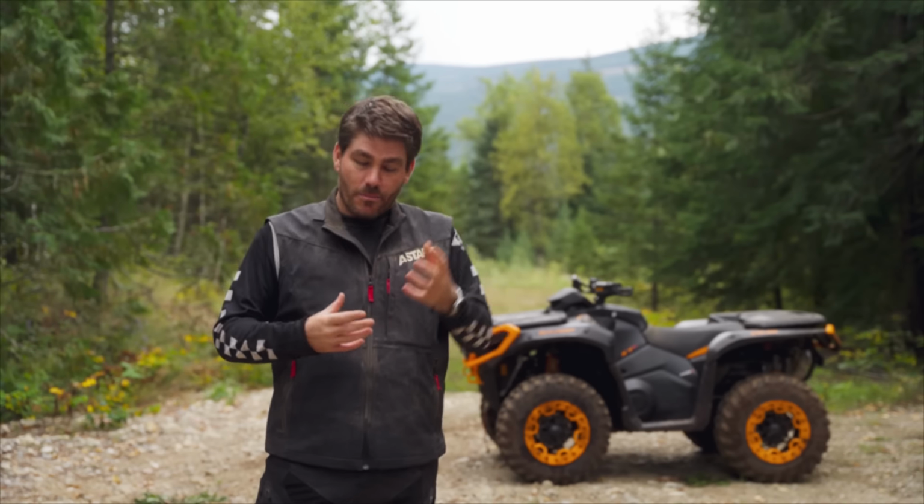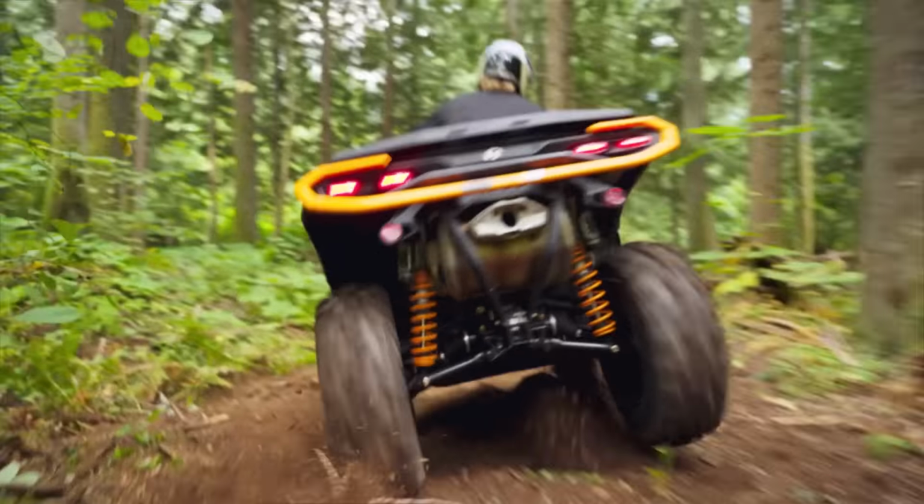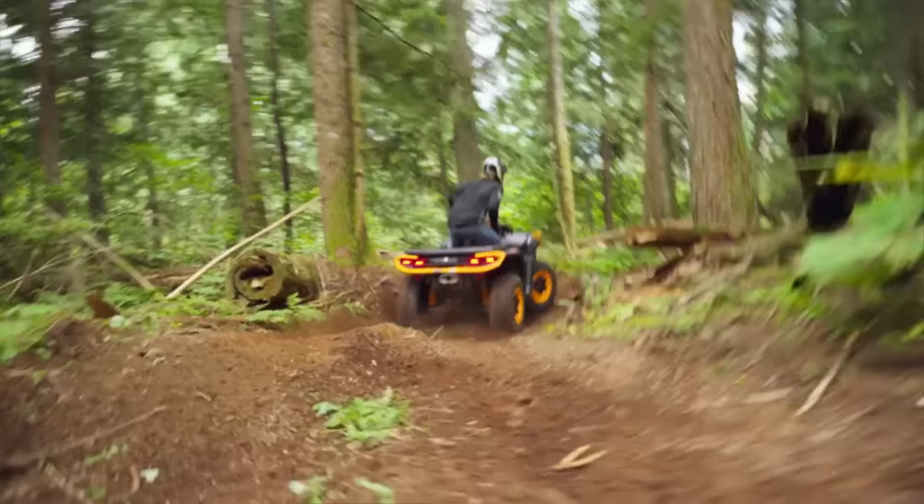The loop that we've got right here on the property is a couple of miles of pretty technical woodsy riding with big stumps and fallout and little creek crossings. Given how big this thing is, I thought maybe it was going to be a little tough to manage, but it's got power steering, with adjustable levels of response from minimum all the way to maximum, as well as braking assist.